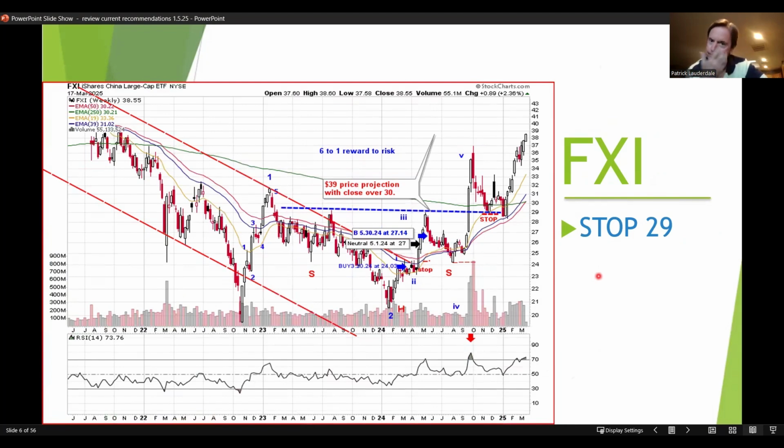China, another big up week, another big up day. This is a weekly chart. Each bar represents a week, but since today's Monday, it was only today's price action so far, up 2.36%, again outperforming our market. The world is outperforming our market.